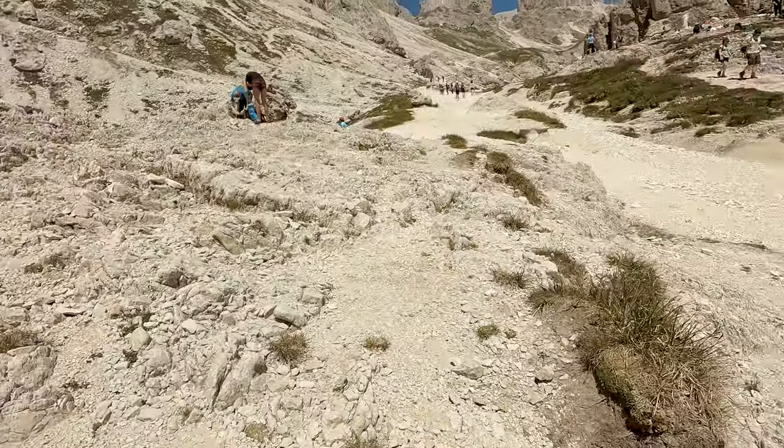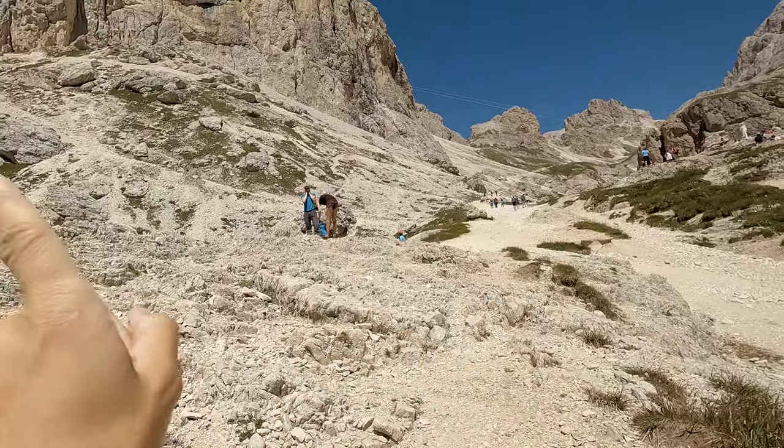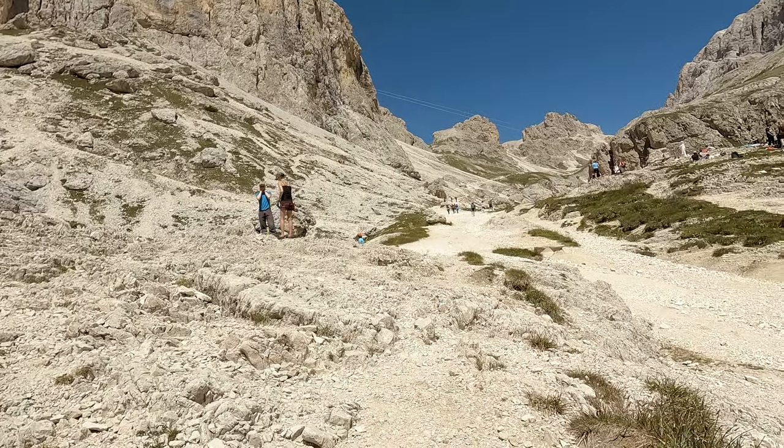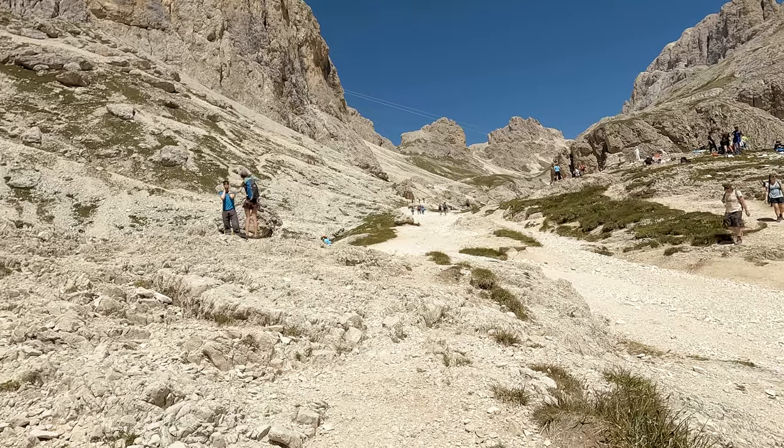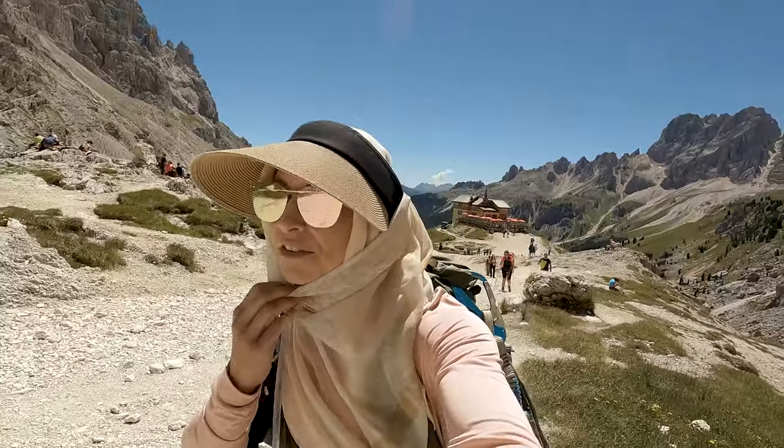We're actually going to be going up this way. I'm not mad about not going that way because it looks really steep, and that's where the refuge that we're staying at tonight is. All right, round two of the day. Off we go.